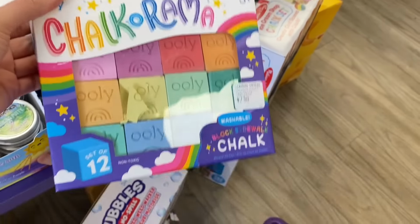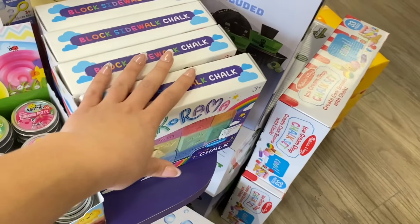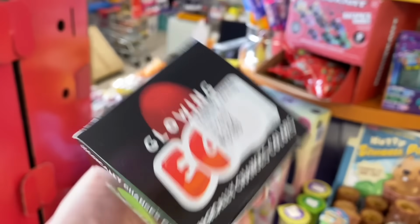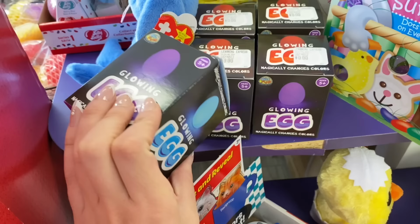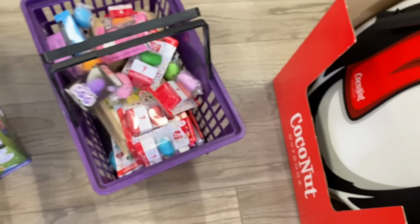Sidewalk chalk. I would still sit and use sidewalk chalk. Literally judge me, I don't care. That will never not be fun to me. Oh, glowing eggs. Okay, we can get these. I don't really know what they are. It just says magically changes colors. I think they're all the same. It's like four different images on each side. So we're going to get one of those.